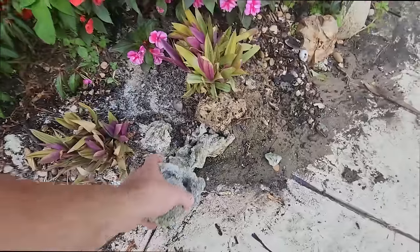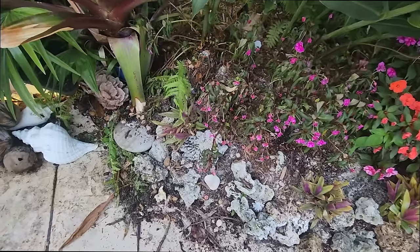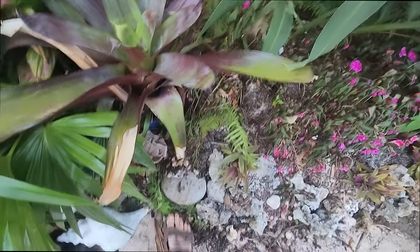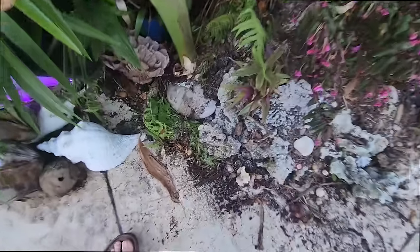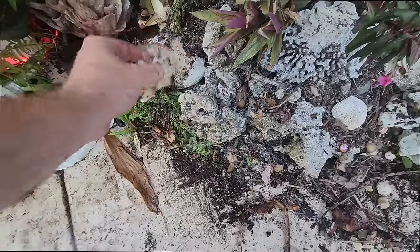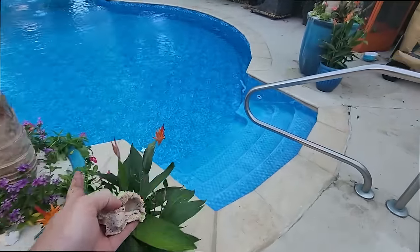I'm trying to keep this built up around those rowios. This on the patio, I can't even tell. That fern did get smashed. But yeah, it's just the way things go. Tried to avoid it, but couldn't. This is cute. I should put this over here in one of the beach planters. That one already has a shell.